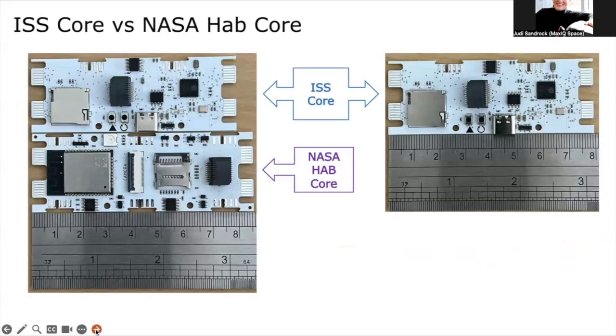So what is the difference between these two cores? They can look very similar, and you can really only tell the difference when you have them next to each other. But the key thing, and what we really need for this particular project, is this ISS core. You can see here that it is slightly shorter. When I put it up against this ruler, that's 80 millimeters, whereas the NASA high altitude balloon core is around about 85, 86 millimeters in length.